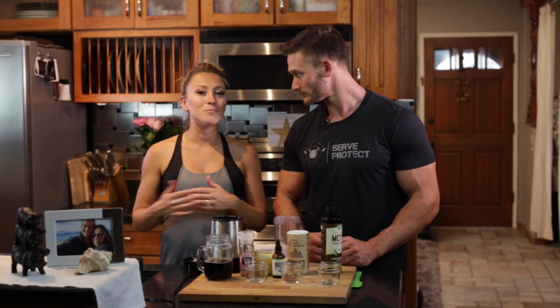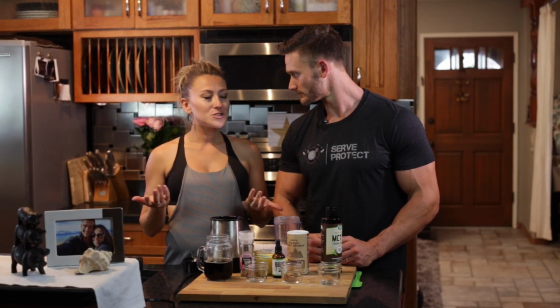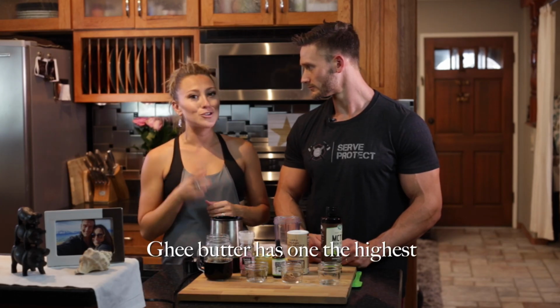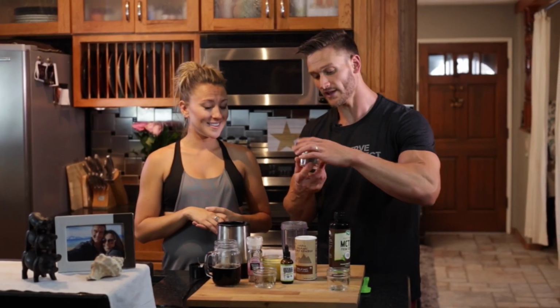The other thing about ghee is if you use it in cooking, or clarified butter, it has a much higher smoke point. Regular butter has a smoke point of about 350. I don't know if you've ever cooked with butter and your house turns to pure smoke. If you cook with ghee or clarified butter, that won't happen. The smoke point is much higher, one of the highest actually, at 450 degrees. That's awesome. Yeah.